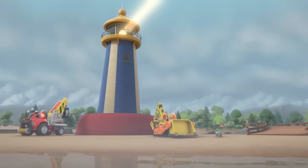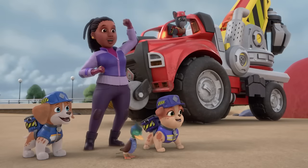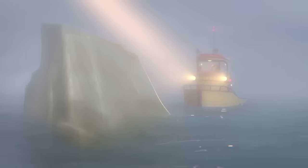Okay, more water coming. It works! Yay! There it is! I see the light! Watch out for the rocks! Whoa!